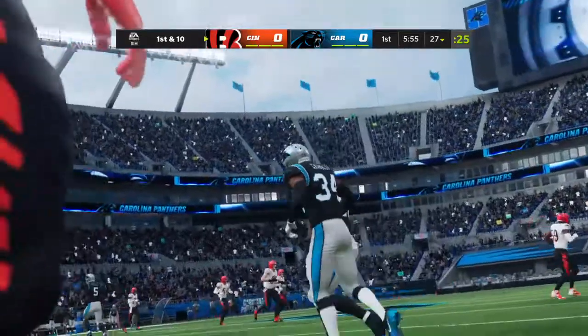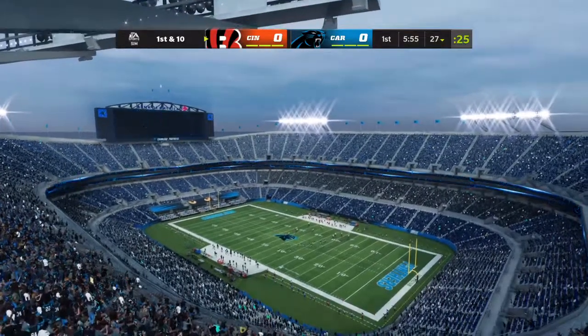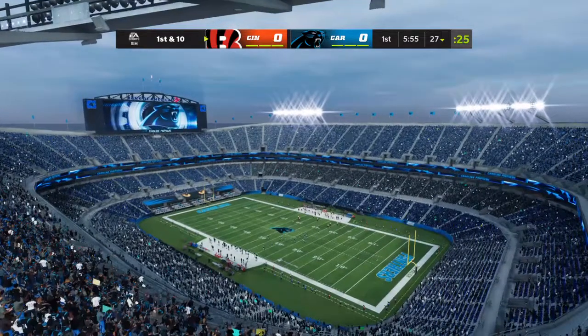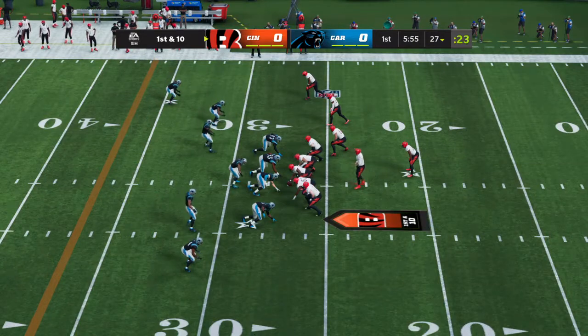And they'll get him down inside the 30 at the 27. Now whistles, and we've got a man down. A man down here following the kickoff. While the training staff takes a peek, we'll take a break.